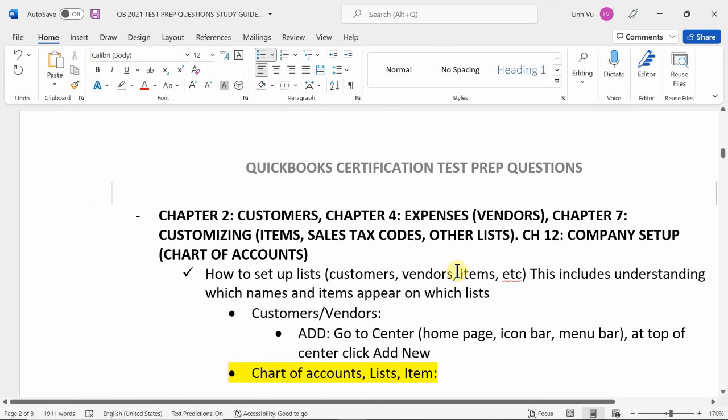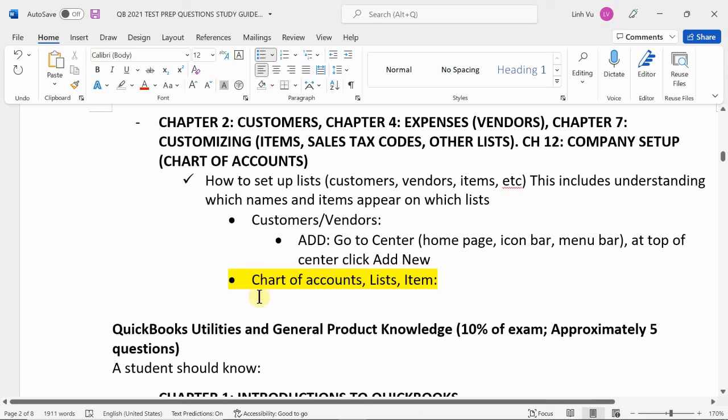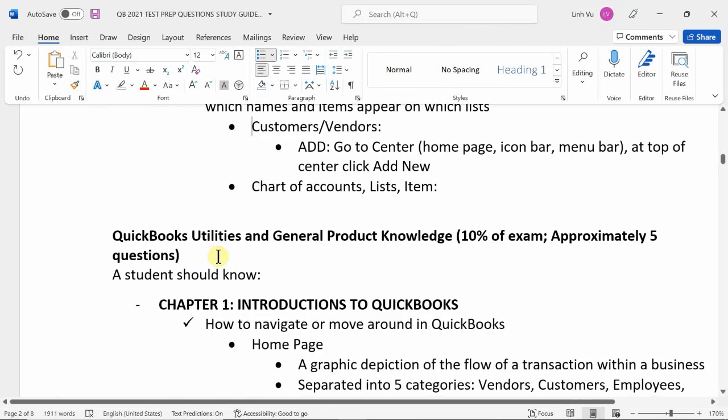How to set up lists. Okay, so items. I think that's what I was looking at. In this case, you guys should be able to know how to do this. This section repeats again in chapter 8, so I'll skip that part right now.